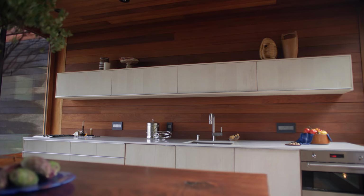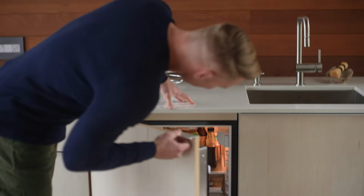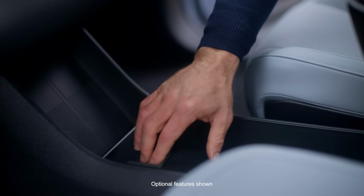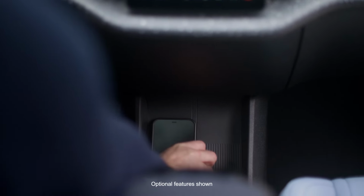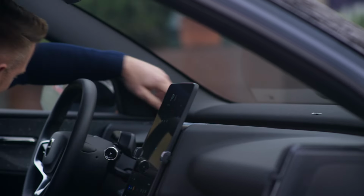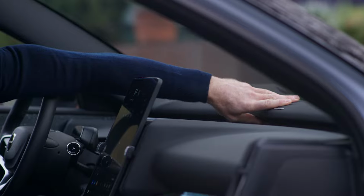Hidden storage is critical in a tiny home, and even more so in a car. The Volvo EX30 is a paragon of clever storage. This middle console is cool. Whoa, I love that. There's no speakers in the door, there's this big sound bar, and that makes the entire door storage.